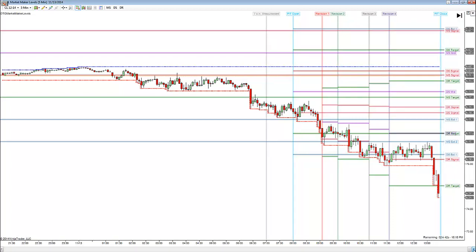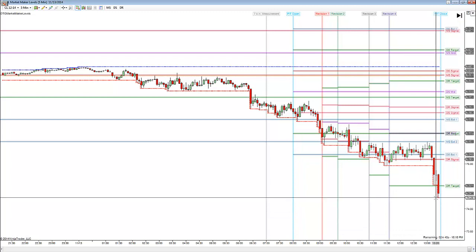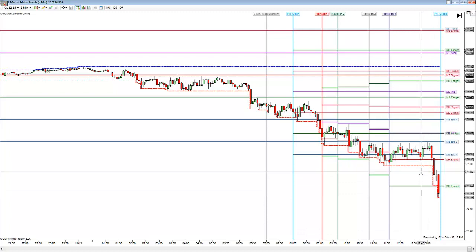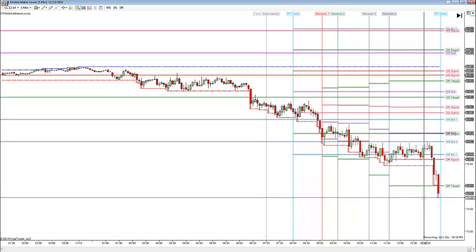And so as the market continues to rotate, it comes all the way down to the low at 74.25. So I was off 3 contracts at 50 ticks, and then I was off the remaining 2 at 41 down to 26. So 41 minus 26 is 15 ticks.